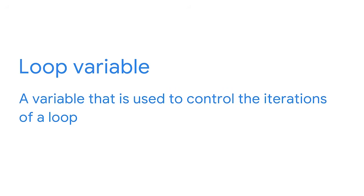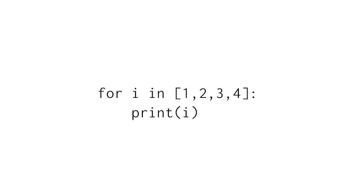The loop variable is a variable that is used to control the iterations of a loop. The loop variable comes directly after for. A common name for it is the letter i, but you can give it any other name you want. In for loops, this temporary variable is only used within the loop and not outside of it in the rest of the code. The loop variable is followed by the in operator and the sequence the loop will iterate through. In this example, this sequence is a list containing numbers from 1 through 4. It runs each of these numbers through a specified action.